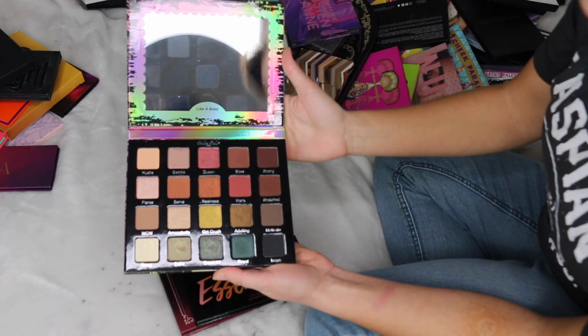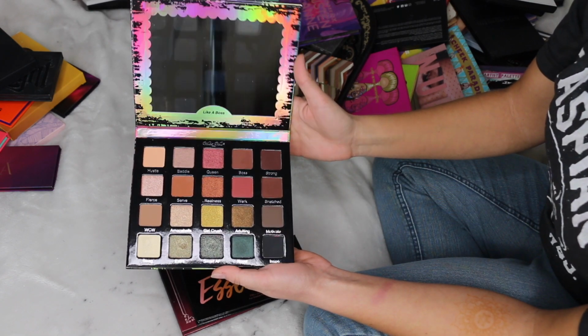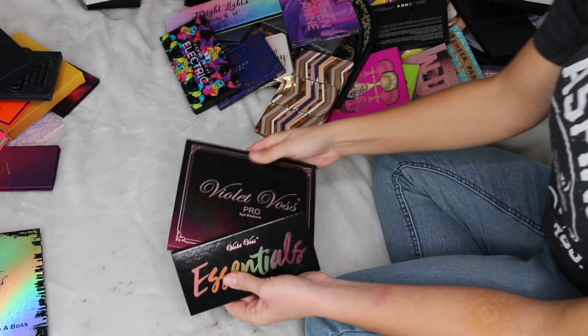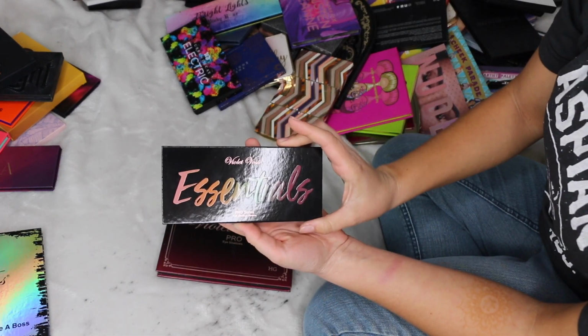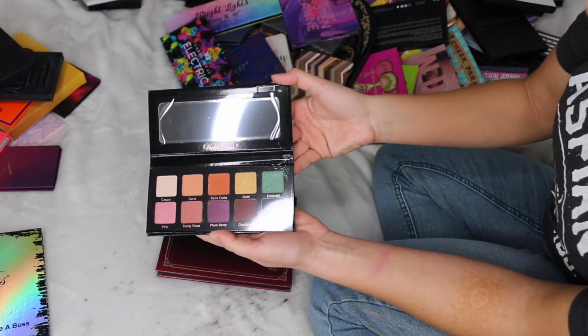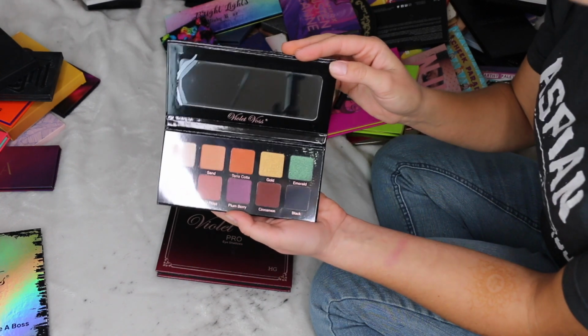This is a palette I never use. This is a Violet Voss Like a Boss palette. This is on my Poshmark already, so that is decluttered. This is also on my Poshmark. This is the Violet Voss Essentials palette, another thing I got in a BoxyCharm this year. A lovely color scheme, really pretty palette.